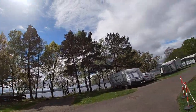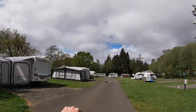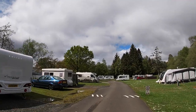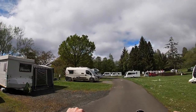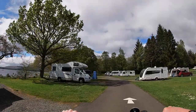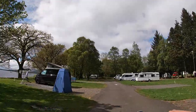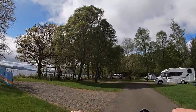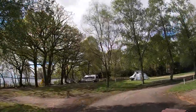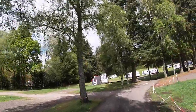We're now right by the loch shore. These are the hard standing pitches, much sought after, as you can imagine. And we were lucky enough to get one of those. Here we are on the left. And just behind that hedge there is the Loch Lomond Sailing Club. You'll see their boats out on the water.